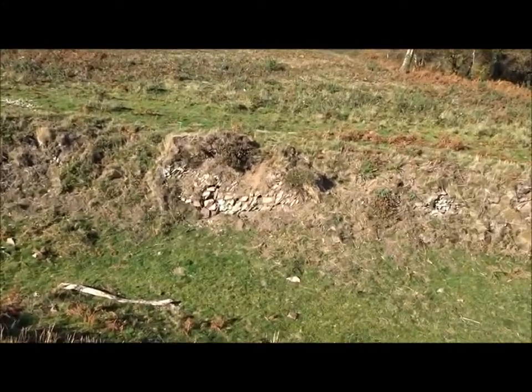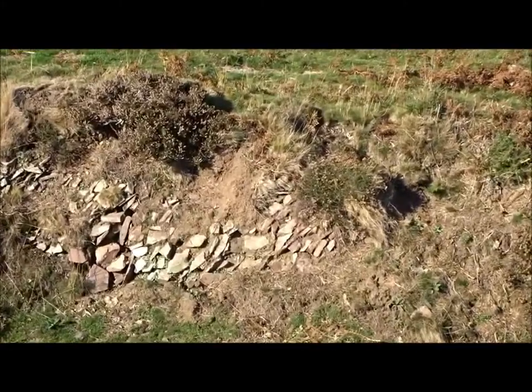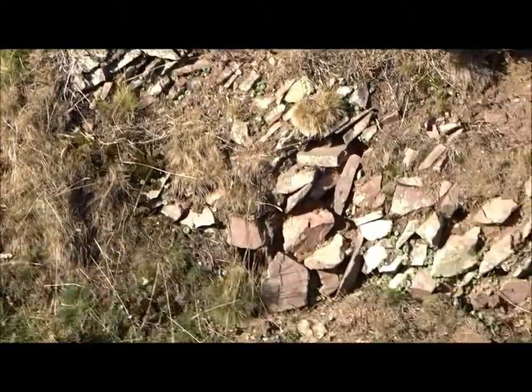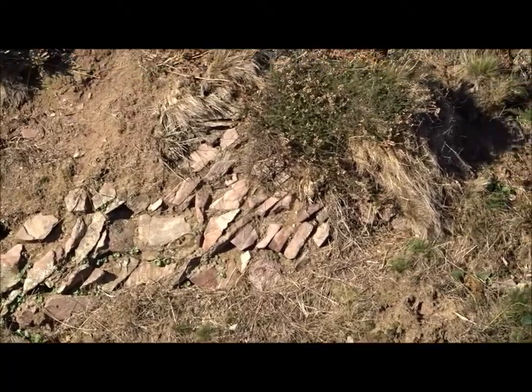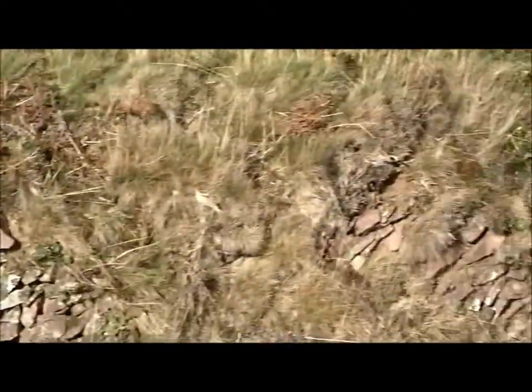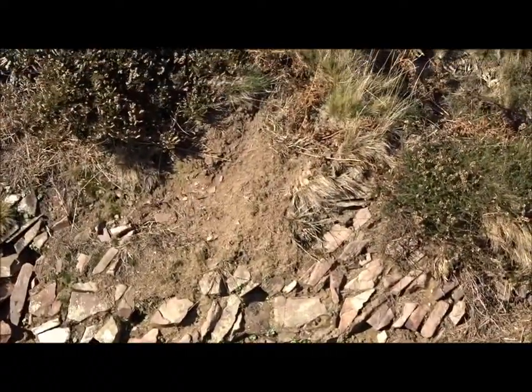Interesting wall there has been exposed, look, of the actual rampart. Not a very good idea really, because that will help erosion by exposing it like that. But some people just can't help it, can they? Some people can't help it. They'll take a souvenir out of that.